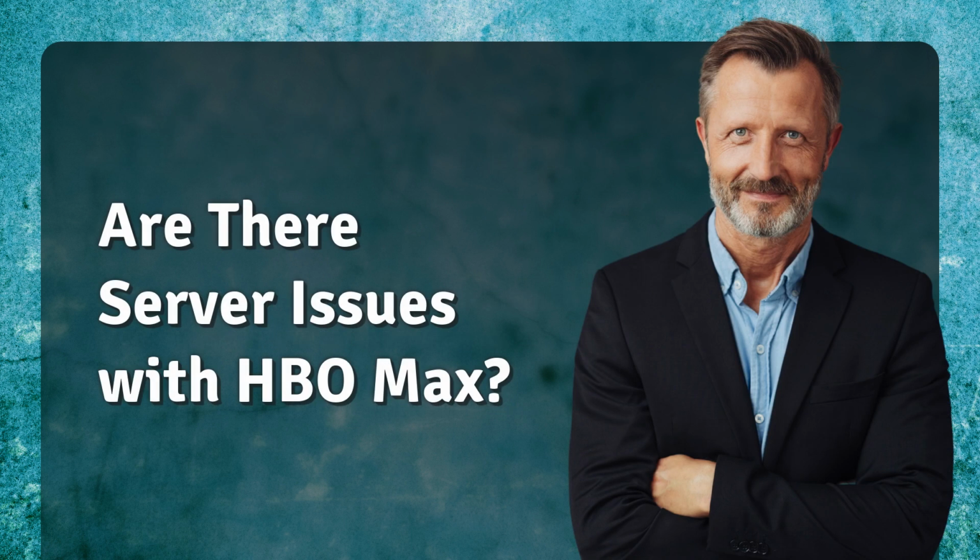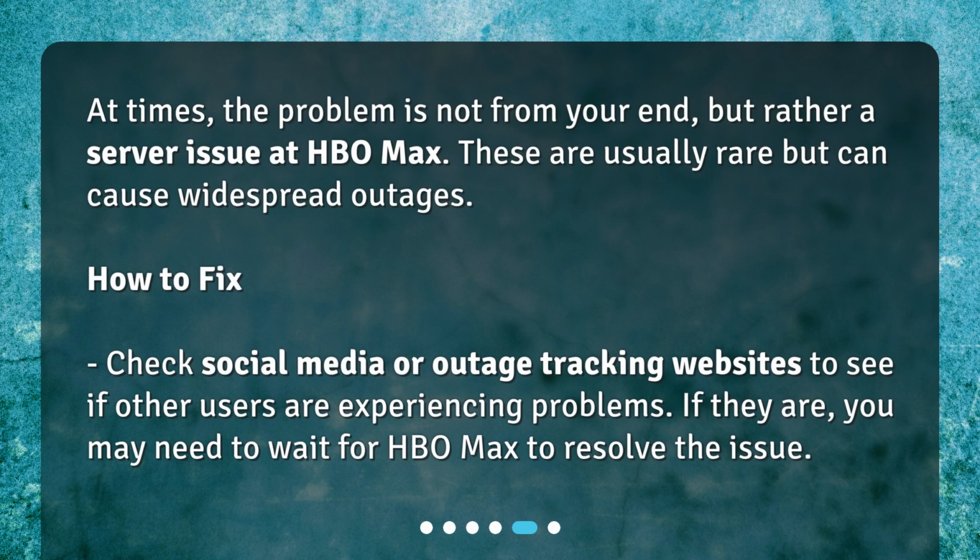Are there server issues with HBO Max? At times, the problem is not from your end, but rather a server issue at HBO Max. These are usually rare but can cause widespread outages. How to fix: check social media or outage tracking websites to see if other users are experiencing problems. If they are, you may need to wait for HBO Max to resolve the issue.